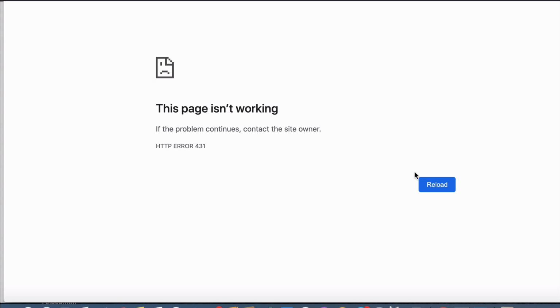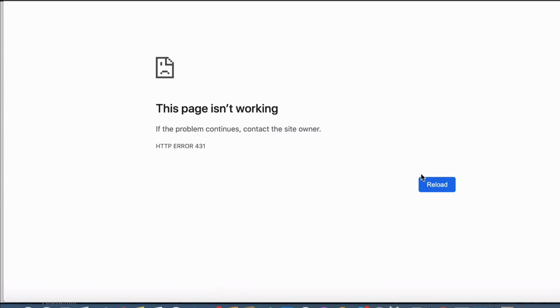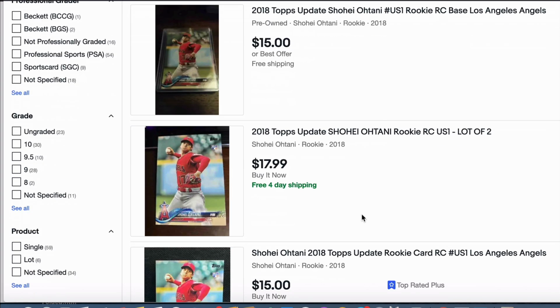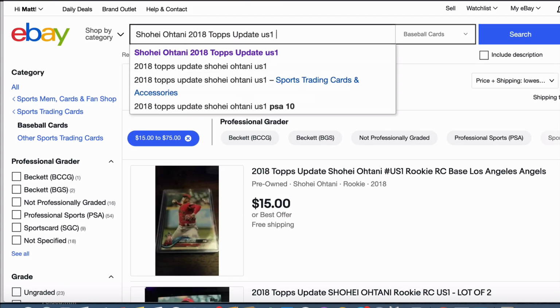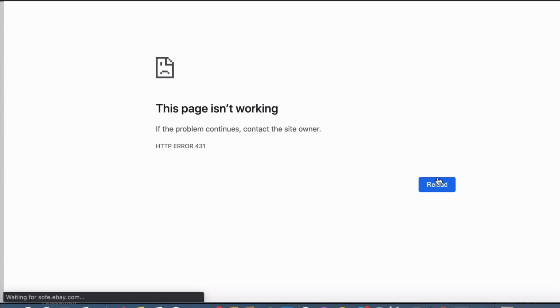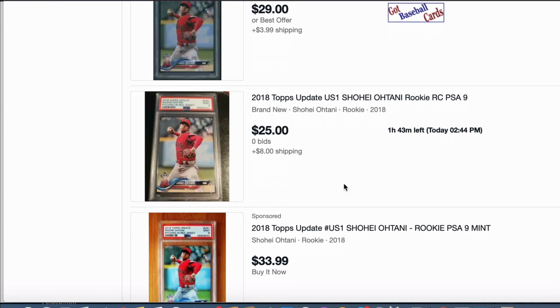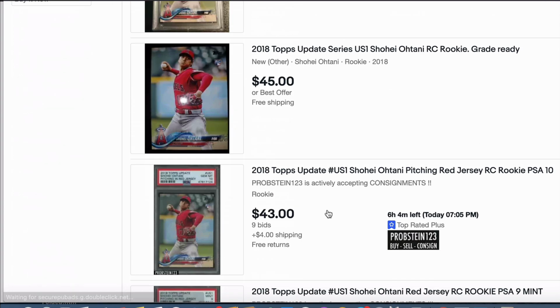Spending too much time on this card. Reload. Sort lowest. Come on. How many times are you going to make me do this? There we go. Goodness. So you can get an SGC 9.5 for $20. What am I doing? Type in PSA 10. What is this guy doing? eBay, you're killing me. I cannot believe this. You suck a lot right now. So you make me do this. You make me scroll all the way through, huh?